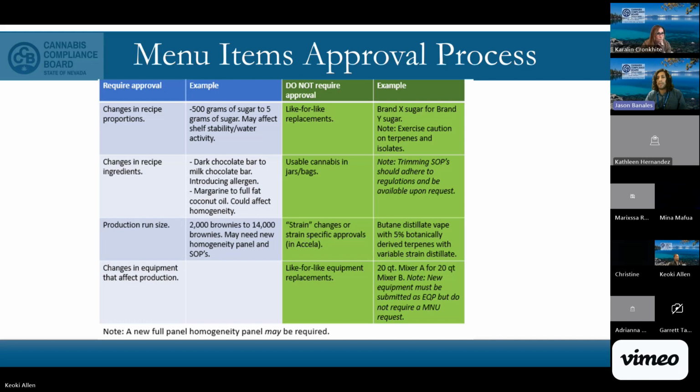Metrc items and strain items, I think we've gotten that in an FAQ about strains must be approved, right? So we're talking about the Acela approval, what requires a menu Acela approval. So the strain changes: if you're saying I'm doing 100%, or in my example, a butane distillate with 5% botanically derived terpenes, and I'm going to change from Girl Scout Cookies 1 to Girl Scout Cookies 3, that would not necessarily require a new menu item approval in Acela, because it is going to be the same butane distillation, same formulation with the same botanically derived terpenes from that source.